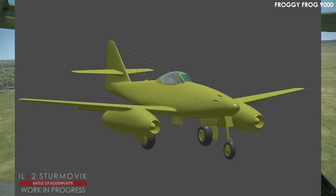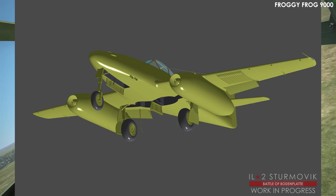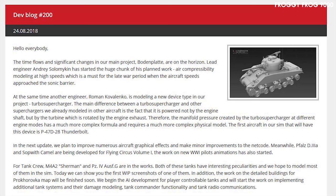I mean, that's a 262, all right. And it's got R4M rockets underwing. So there's our first glimpse of the ME-262 in Battle of Bodenplatte. And that's going to be one of the highlights of my sim career, to fly the 262. That'll be so amazing.